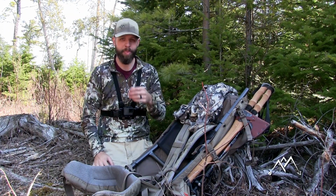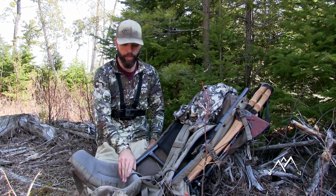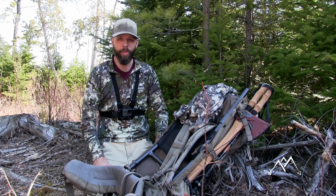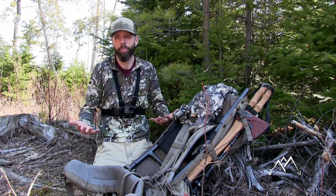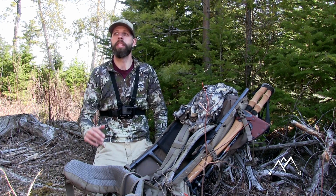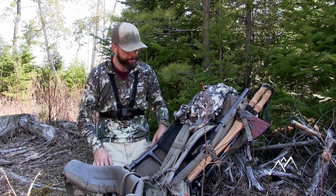If you guys are wondering what packs we're using or anything like that, this will cover all of that for you. First things first, I've just been running Carhartt double leg pants. I do have some SKRE pants with me, but it's been pretty warm, so I haven't had to layer up a whole heck of a lot. So I've been lucky with the weather in that regard. So just some Carhartt double layer pants.